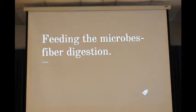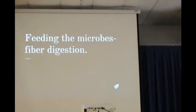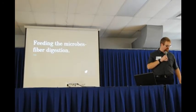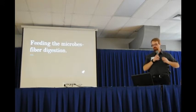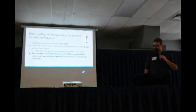Sorry. So we need to feed the microbes. That is the bottom line point here. Some of us, maybe on mornings after we've chased a cow into the milk stanchion, or we've been dealing with somebody not so cooperative, might not think of cows as being particularly cooperative, but that is what they do: cooperate with their rumen microbes.